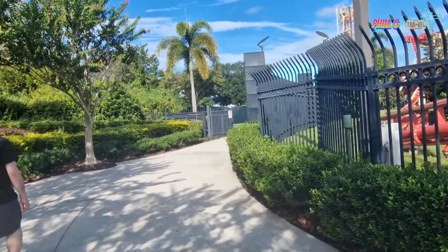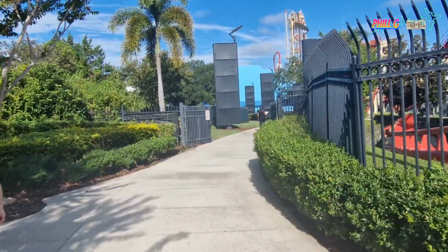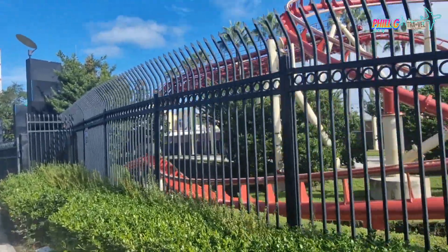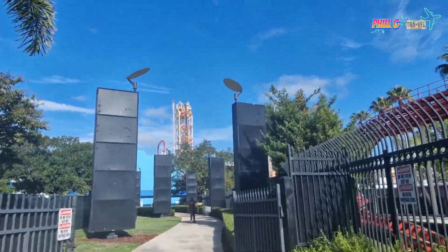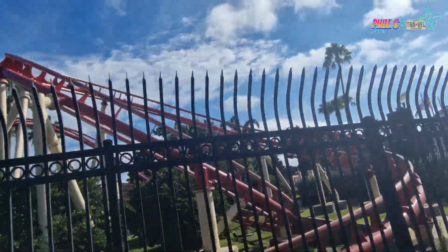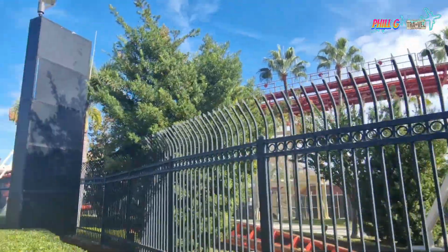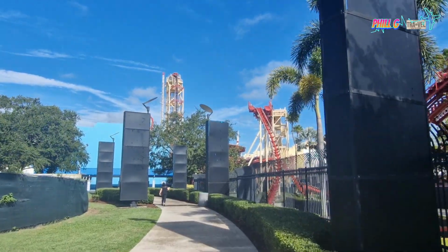No scare actors now, it's a separately paid event. You get to see all the details, you get some really cool photos in there, and I don't think it's that expensive. And there is the old ride, which I don't think will be around much longer, the Rip Ride Rocket. Anyway, we're going to walk into this and get ourselves checked in.